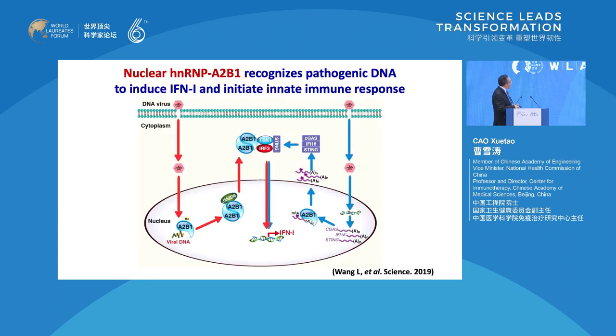So the story is that A2B1 recognizes the invading viral DNA in the nucleus and becomes hemolyzed and then demethylated by enzymes, then is translocated to the cytoplasm. Then it interacts with STING and IRF3, so it initiates type I interferon. In relation to the other innate transcripts, because A2B1 is an RNA binding protein, it can promote m6A RNA modification. So it promotes the nucleo-cytoplasmic translocation of methylated RNA, where it can promote the translation of cGAS and STING. So this protein can promote the protein expression of cGAS and STING, amplifying the cGAS and STING pathway. So this is our story.